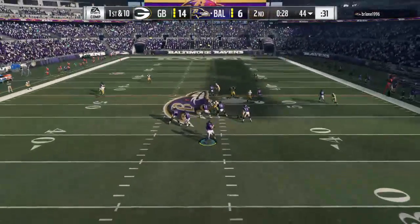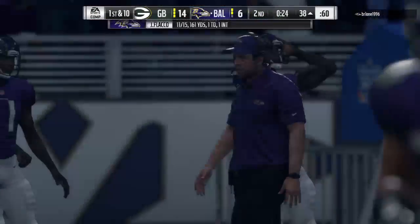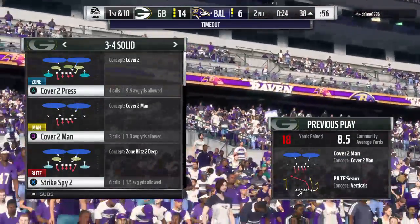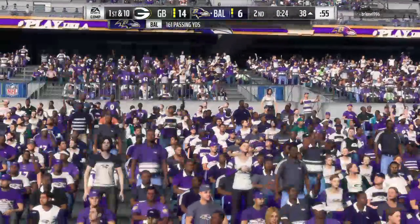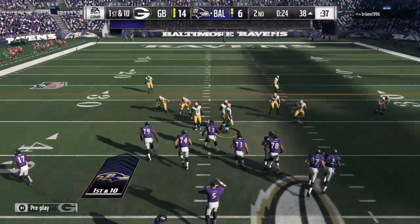They go play action here on first down. He's got his man on the crossing route. Now whistles come in. We're going to get a timeout here by the offense, as they'll stop the clock with 24 seconds to go in this first half.